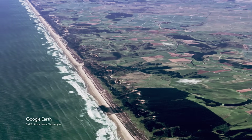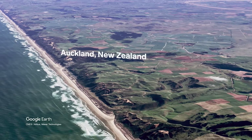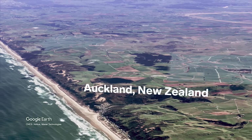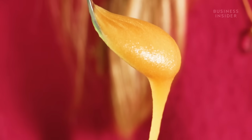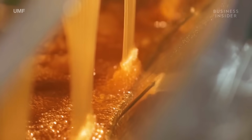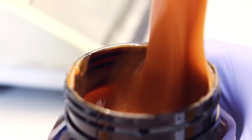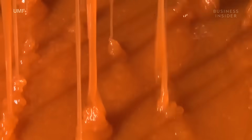Real Manuka honey is only made in New Zealand, but getting the real thing can be tricky in a world of counterfeits. So how do you know that what you're buying is real? This isn't just any old honey, it's Manuka honey. And in its purest form, it can cost up to $99 per 100 grams. That's more than 100 times the price of normal honey. So why is it so expensive?